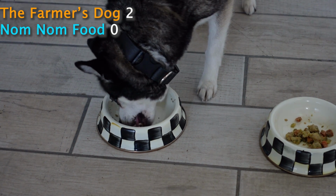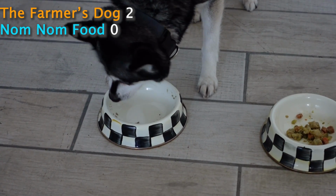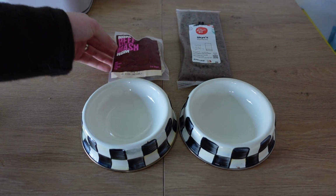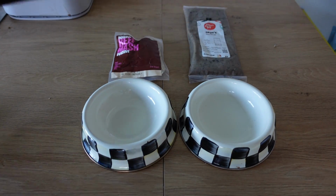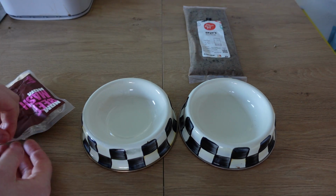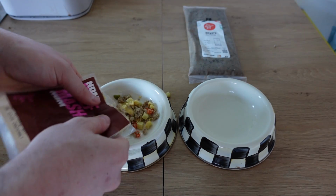So now that we've seen that Skye and Copper prefer the chicken recipe with the farmer's dog, let's test out the beef recipes. Okay, next up we're gonna do the beef. I've got Nom Nom beef mash here, and I've got the farmer's dog beef recipe here. So let's open these bad boys up and we're gonna test them out on myself, and then we're gonna test it out on Skye, and of course Copper.